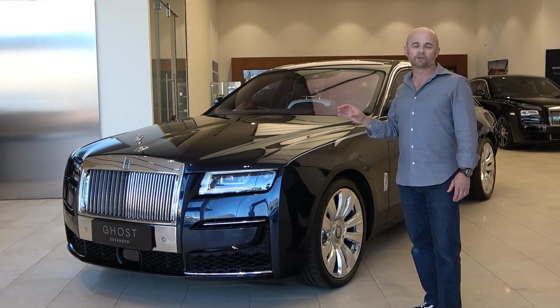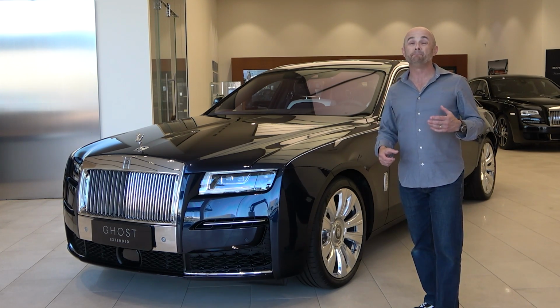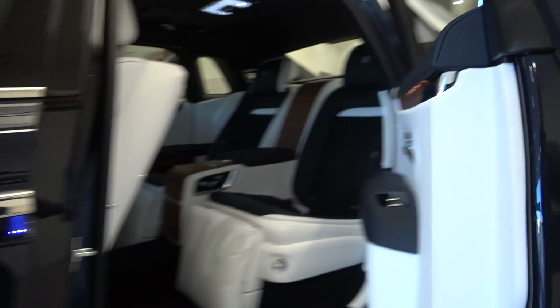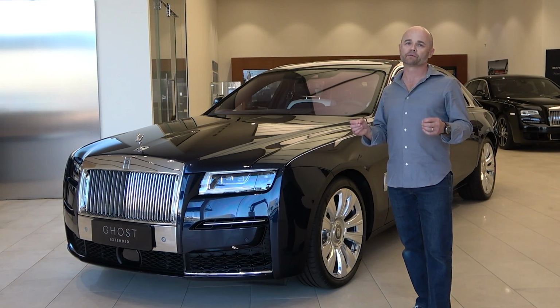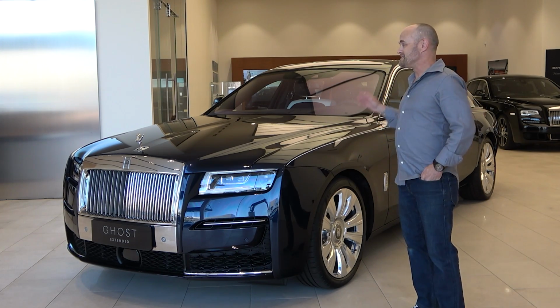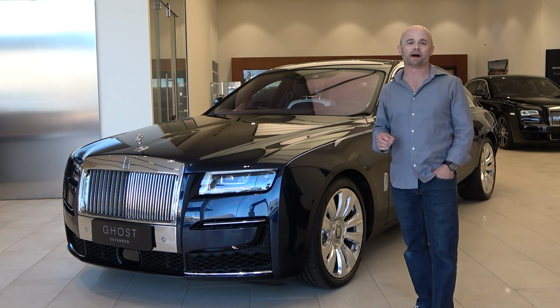The design philosophy, according to the media brief I read, is minimalist post-opulent. What does that mean? Well, inside the car, it's not as extravagant as what you'd typically expect from a Rolls-Royce. However, it's a minimalist, very classy design. Overall, the car, again, has everything you'd expect from a new car of this calibre in today's marketplace.